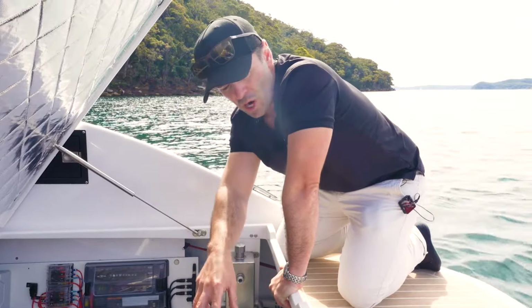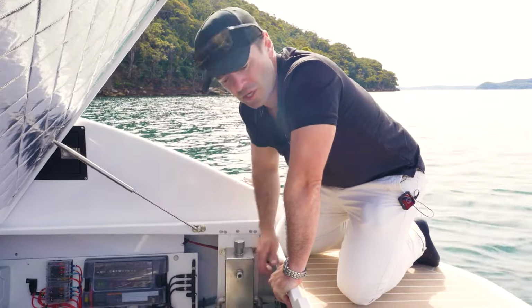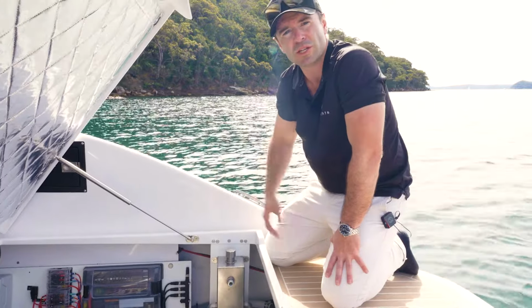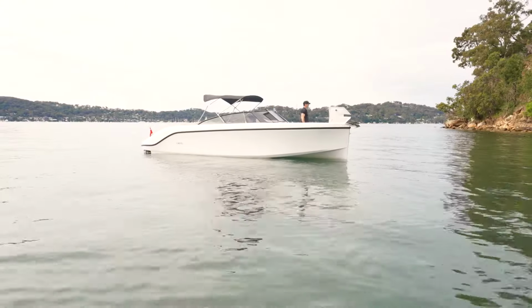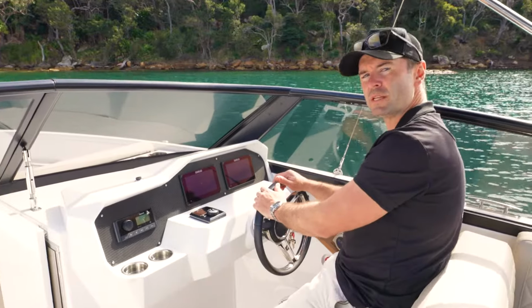This runs through a drive that then connects to a traditional Mercury stern drive. All the steering is your typical tie rod system. And there's not really too much to do in this area. It's nice to have a look, know what we're dealing with, but otherwise, we're going to take her for a run shortly and we'll show you how she goes. So we're going to take her for a quick spin now.